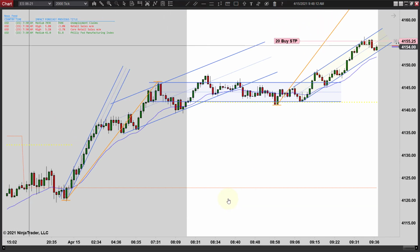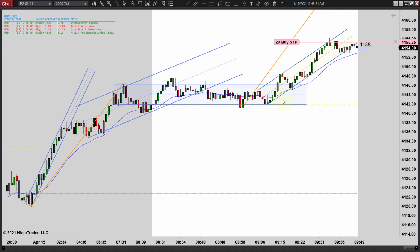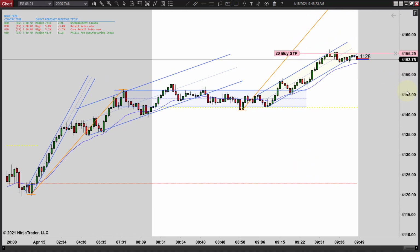Let me back out here and kind of show you. We had this leg up and we went sideways up right into the opening for the first 30 minutes, almost the first hour. And now we're working on a second leg up and we've run into a little resistance up here. But we still don't have a close outside this trend channel yet. So that's why I still like it to the upside. This probably needs extending on up now.